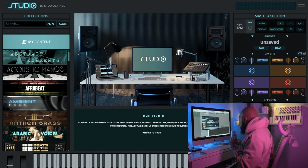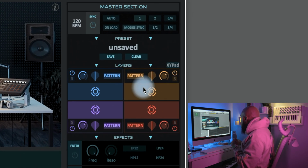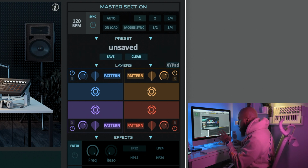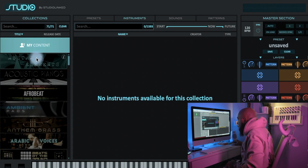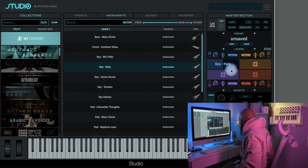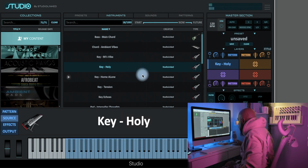If you look over here on the right, this is kind of like your workstation. You have your master section here where you have your presets and your layers. You can save your own presets. So when you do something really creative in here, let's just say, let's go to my content, let's go to instruments, abstract elements. Say you pick this key here.